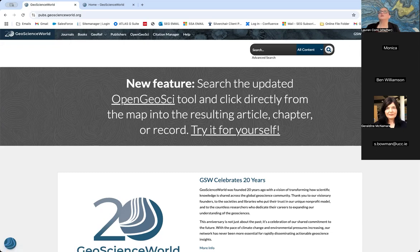I'll call your attention over here to the top right corner. If you have access to Geoscience World, then you would see your university name there. If you have set up a registered user account, so a personal account, or if one of your researchers has, they would see their name there. And that really allows you an opportunity to save searches and set up alerts for content that you're interested in. So ideally, you would see your university name here, and you could set up a personal account to keep track of those things.